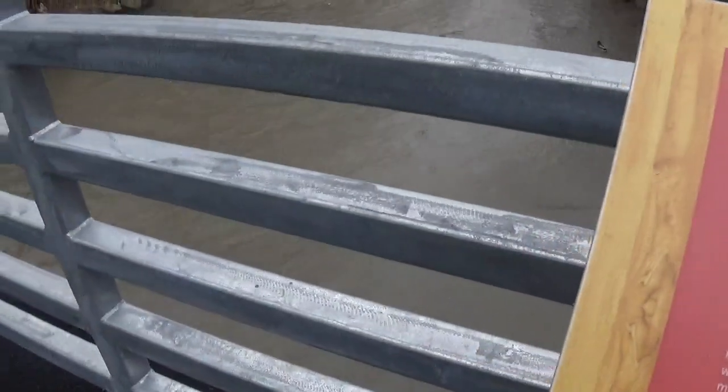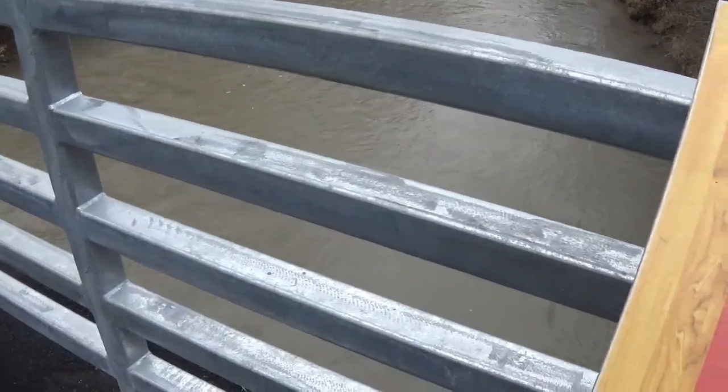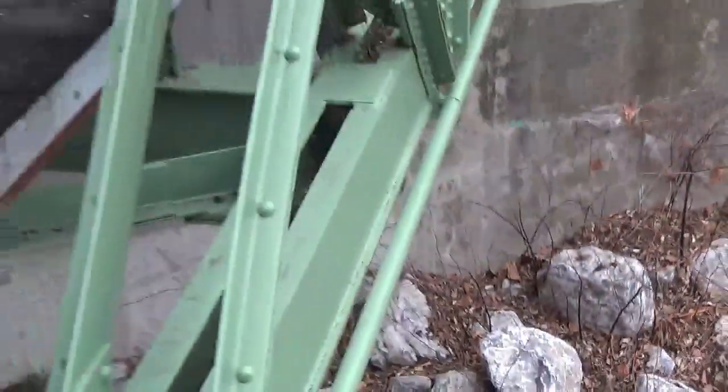Okay, you birds, you're just starting to distract me a little bit. So, here's the bridge that you're talking about. I don't know what this 1929 emblem is, but yeah. You could actually walk through the trusses and everything.